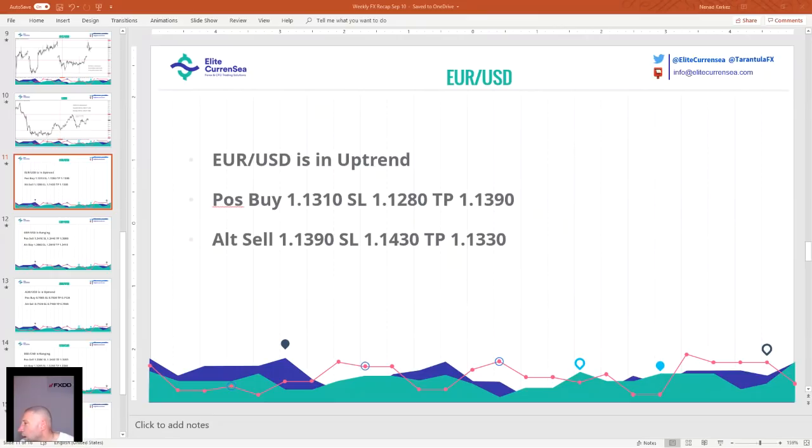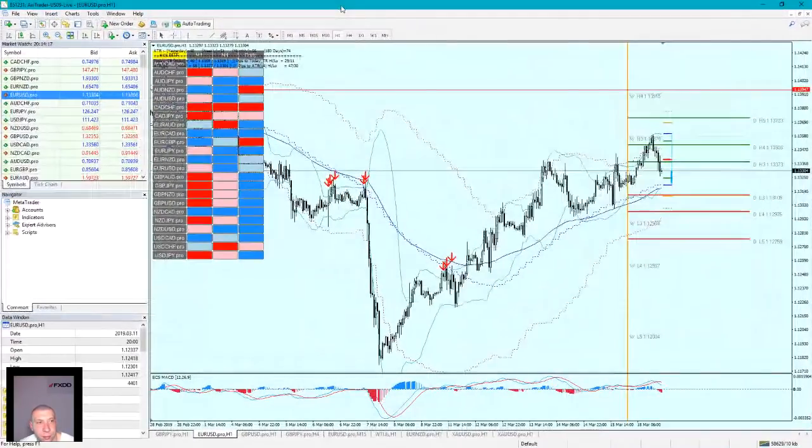Okay, this is the euro dollar here, and you can see that it's effectively an uptrend. This is the Cameroon MTF template. And here you can see that euro dollar is still up. So if it drops here, I will be looking for reversal patterns and signals from my system to go up.